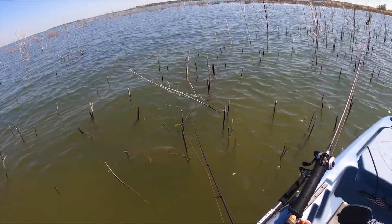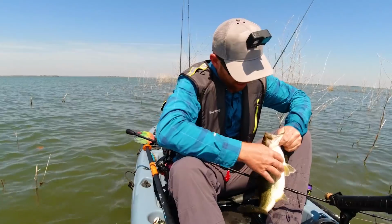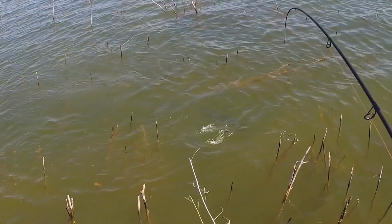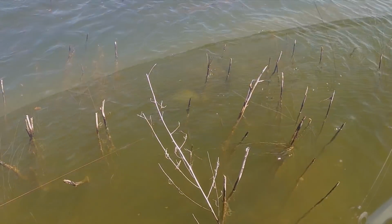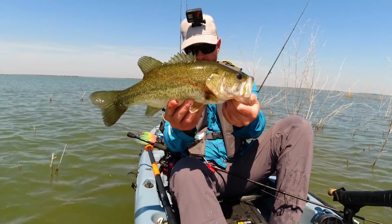Oh my God, that was a bigger bass. You guys, I think I just caught the male off of a bed. Oh, that was wild. She was big. She was real big. She was 7 pounds, I'd say. Easy, easy 7. Wow. Good to know. All right.